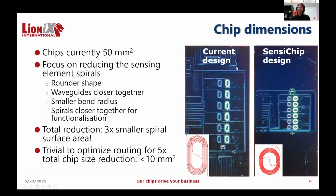So this is what we did in our project to look at the chip dimensions. Currently, the current design, you see it here. You also saw the pictures before. The current design is 50 millimeters square. It's a quite large chip for these biosensors. So what we've done, we focused on reducing the sensing element spirals. So we have a spiral here. We try to reduce them as much as possible. So this is a zoom in of the design of the spiral. And in the end, in the SensiChip design, we came to these smaller size spirals. You can see they are actually quite a bit smaller. And since they're also small in 2 dimensions, in the end, we get a much smaller footprint.